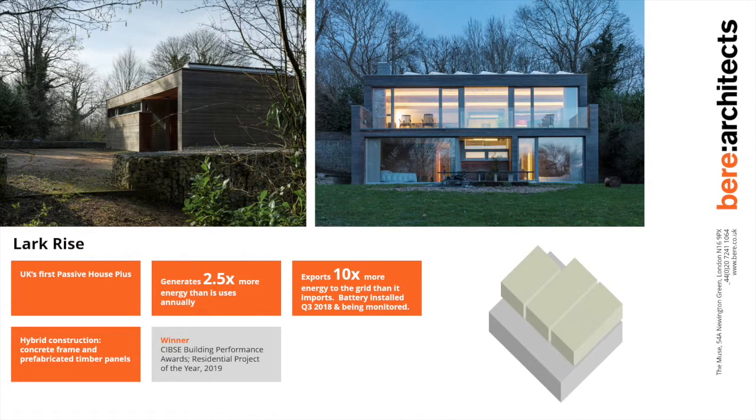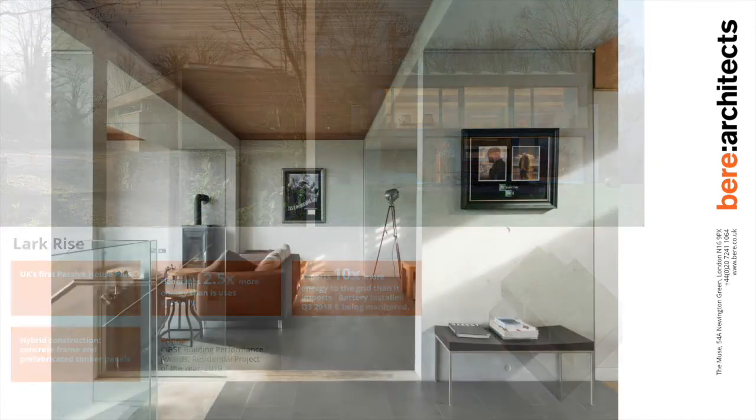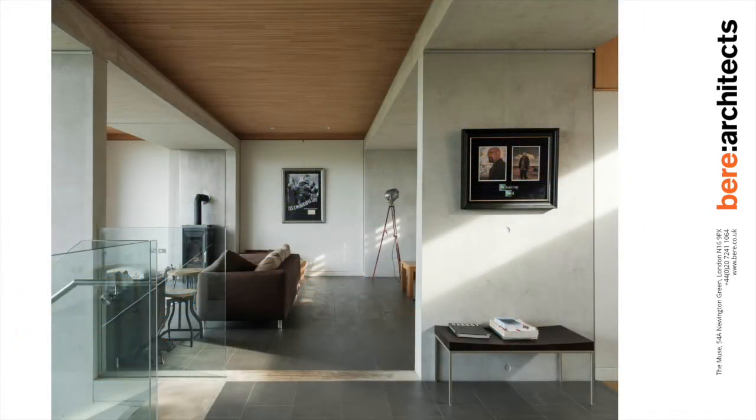We've found after 2 years of monitoring, and the monitoring is available on our website, free to download, both the Energelio original analysis and the as-built monitoring. It's due to be updated with new data when we've got time. It generates 2.5 times more energy than it uses annually, and exports over a year 10 times more energy to the grid than it imports. If that sounds confusing, it'll be a little bit clearer, I think, in a minute when we look at the graphs.